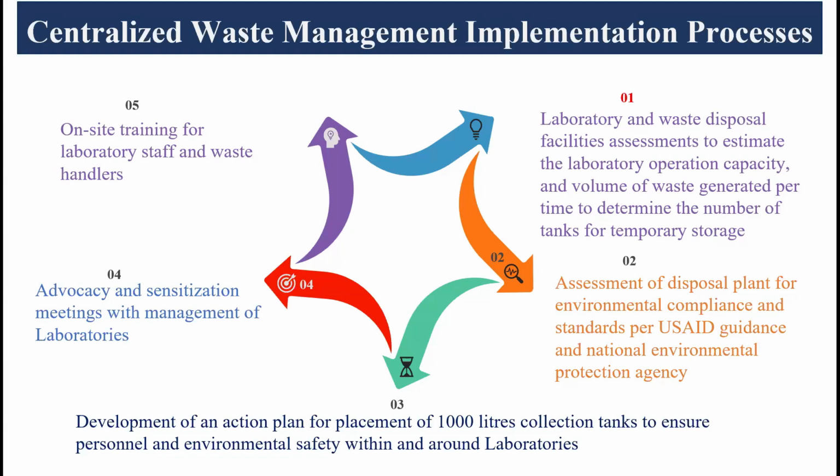Based on the findings of the assessment, we developed an action plan to implement waste management so that we could stop the facilities from pouring the waste down the drain, like we had mentioned earlier on. Following the development of the plan, we started with advocacy and sensitization meetings with management of the laboratories for their buy-in so that they would accept for us to implement this as part of waste management. And of course, we conducted training for laboratory staff and waste handlers in each of those laboratories. Next slide.